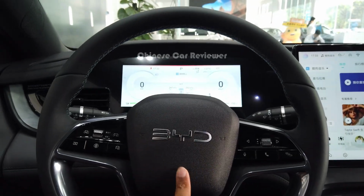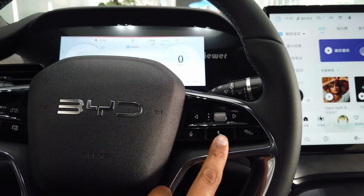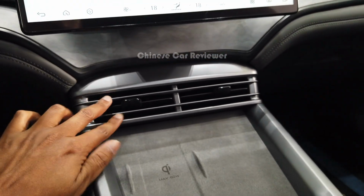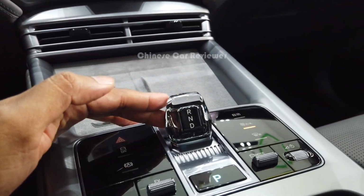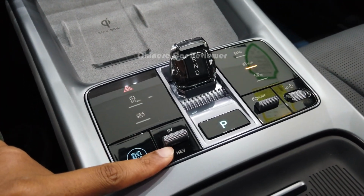Here we get the BYD logo at the back, and there are some switches. If you press here, you can talk with the AI system of this vehicle. Also, you can receive your phone call. Come to this part. Here we got two air vents or AC vents at the middle, one on the right, one on the left. This is your wireless charger and the gear knob. So we can drive this vehicle as an EV version or the hybrid version.